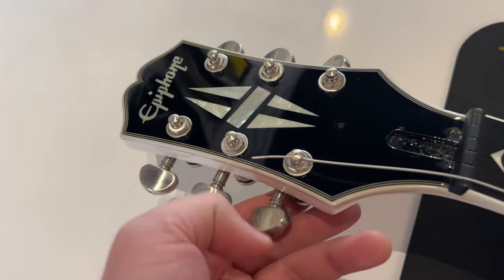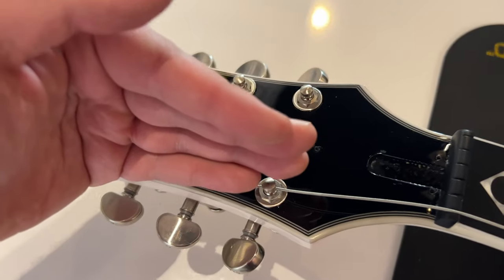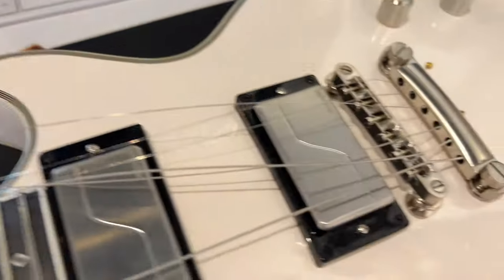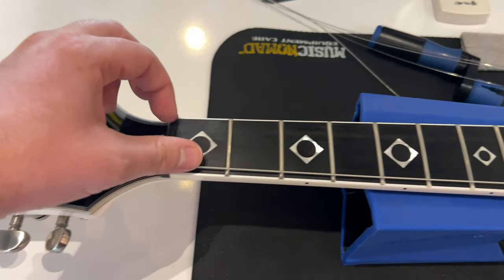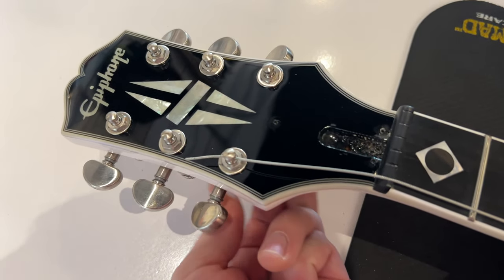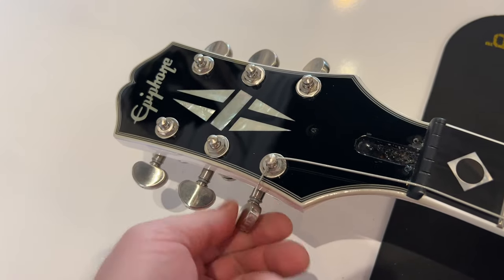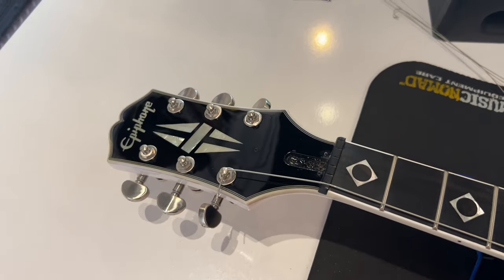As promised, here's the proper way to put strings on the back locking Grover tuners. Unlock them from the back, angle the hole so it's facing towards the nut, get the string through the hole, make sure it's properly sitting on the saddle, pull it just a little bit so there's no slack left in the string like that, lock it from the back and make sure you're not using too much force or else you might damage the mechanism. When the string is locked, rotate it around 90 degrees. Don't tune it just yet, you will do that when you put all the strings on the guitar.